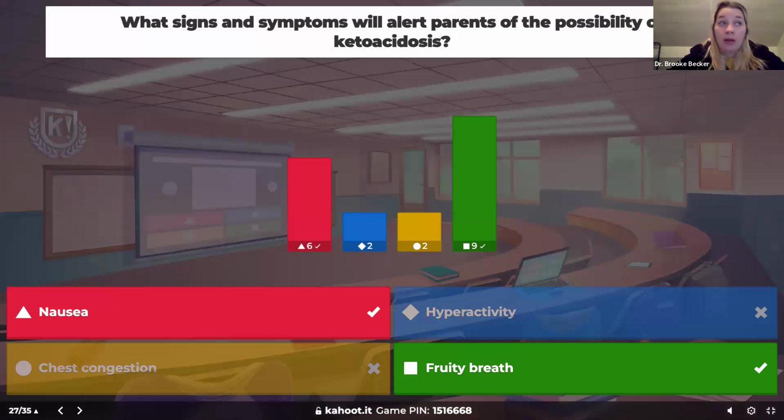Nausea and fruity breath. Okay, kids will not be hyperactive if their blood glucose is elevated and they're ketoacidotic. What will they be? Lethargic. Yeah, usually they'll be laying around lethargic and fatigued. Okay, and they'll not have increased chest congestion. Usually it'll be dry.